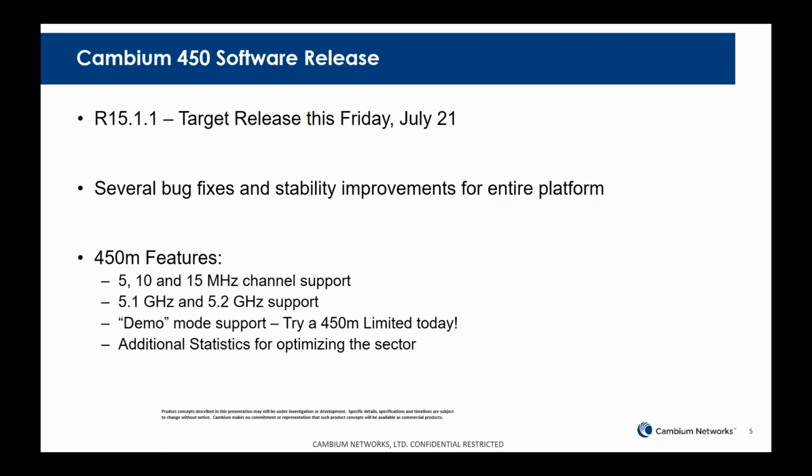which is the same price as buying the full. There's no penalty to doing it this way, and you're off and running without any further tower climbs or tower expense. So great stuff. We've also added statistics, additional statistics to help you optimize the sector.